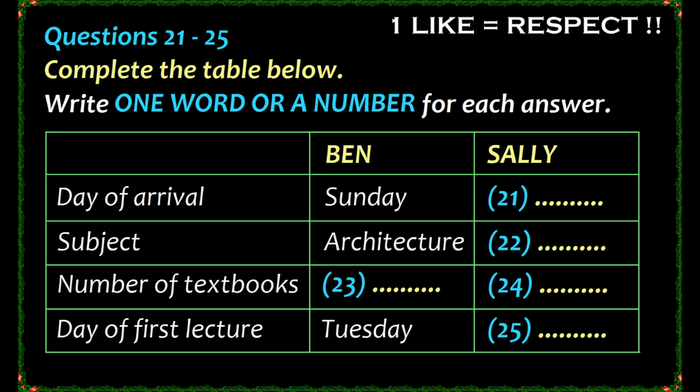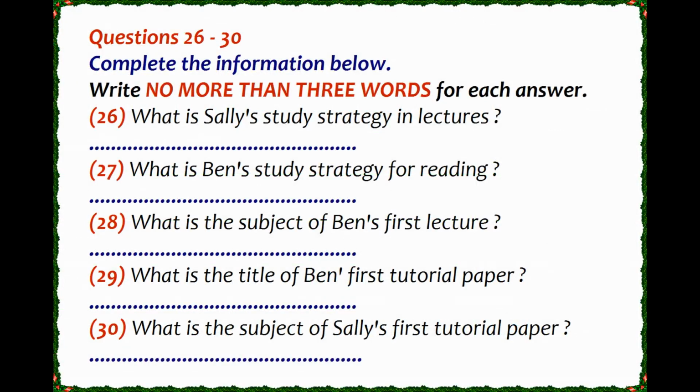Although I'm sure there are many more I'll have to read. Luckily, we don't have to read them all straight away. Have you got your class timetable yet? It came with the book list. When do your lectures start? Tuesday. That's tomorrow. How about yours? Oh, I've got an extra day. The day after yours start. Now you have some time to read questions 26 to 30.